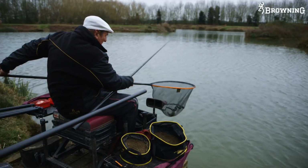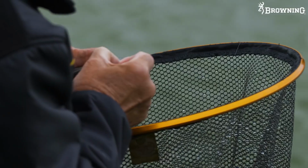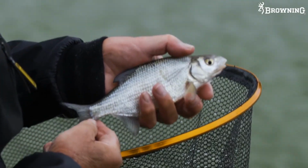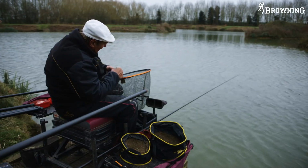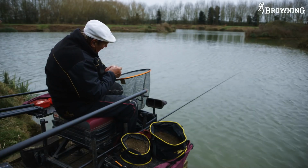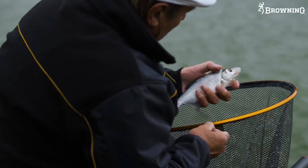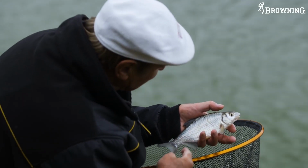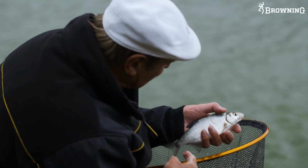This one looks like one of those, yeah, we call these hybrids. If you look at it, it's a cross between a roach and a bream. Just hooked. Let me just unhook it first, then just show it. Looks a little bit roachy, doesn't it? But it's not. It hasn't got the colours of a roach.